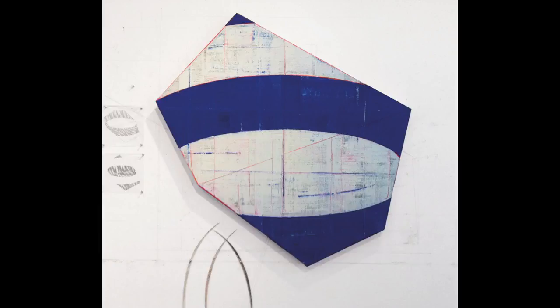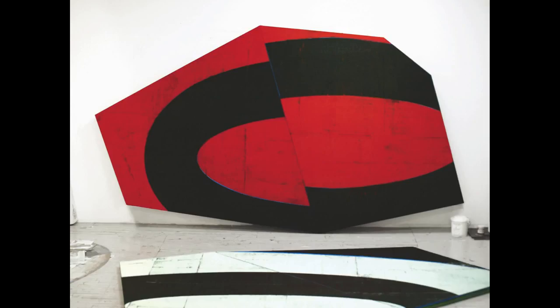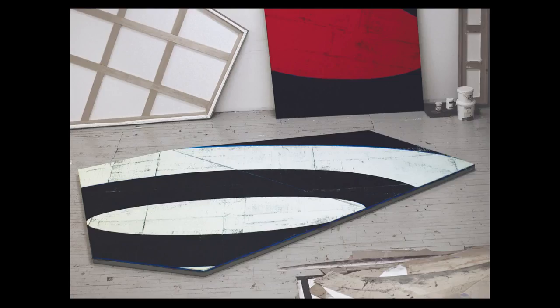I kind of have some studio pictures just for you to see things in the studio. This was almost finished at this point. And here's some pictures from the studio with some of the paintings from that show kind of on the floor and leaned up in the space. And that's it.